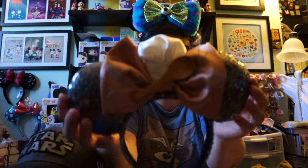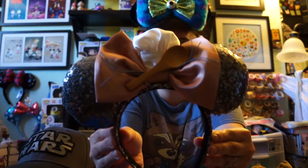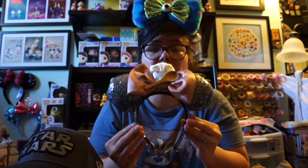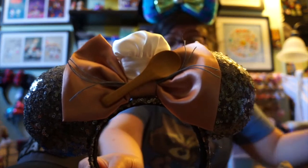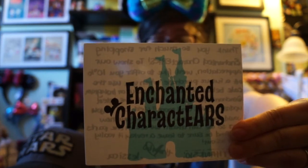So going on to the ears and hats and kind of things, the next thing I got was this beautiful pair of Remy ears. So I did not get these in the park. My husband had gotten me these as a little pre-anniversary gift. So he got them, and these are really cute. I love them. They are handmade from Etsy in a shop called the Enchanted Character Ears. You can find them on Etsy.